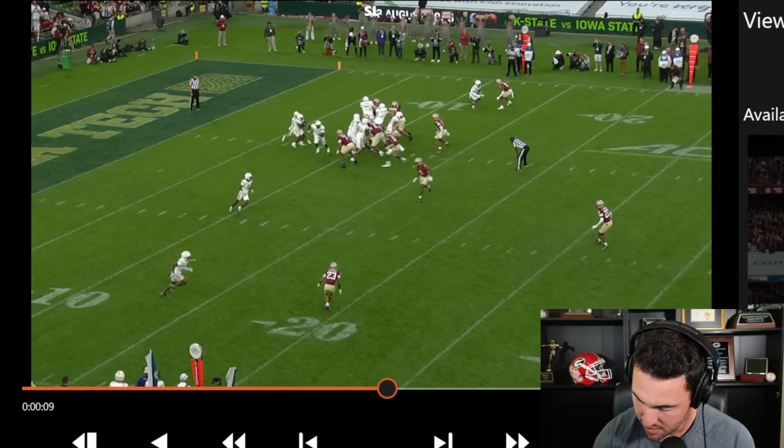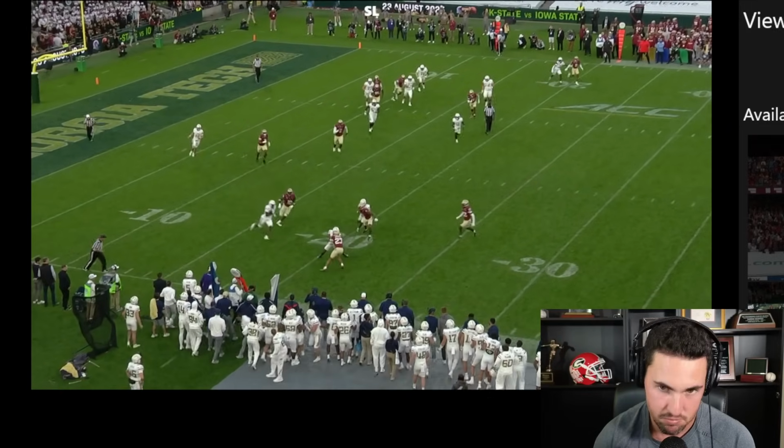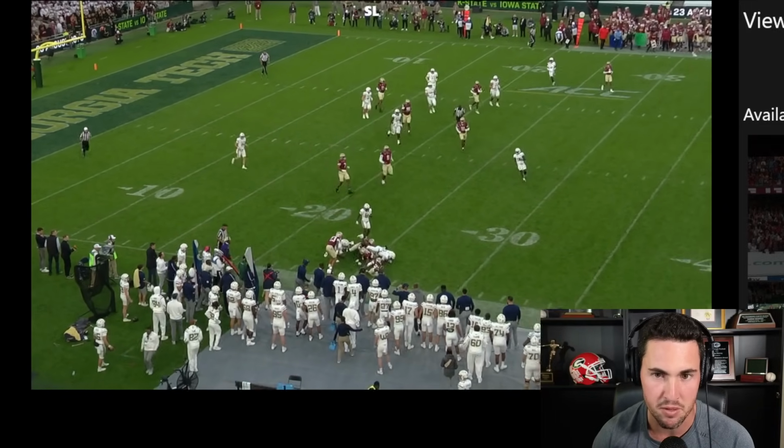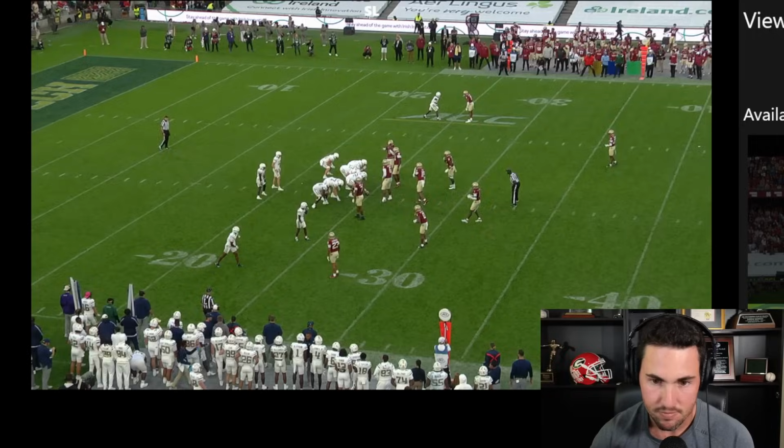Damn, he settles. Good read. Now you use your speed. You get out there, and then theme number 1, accurate pass where the tight end can catch it without stopping, get up north, and then get the first down.